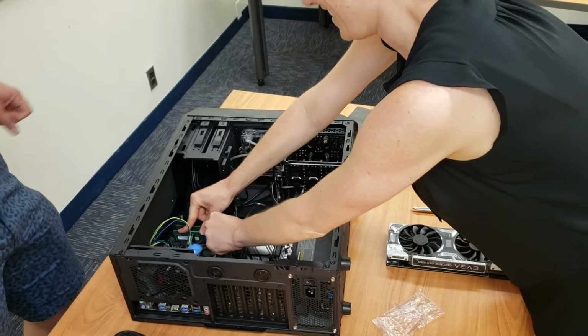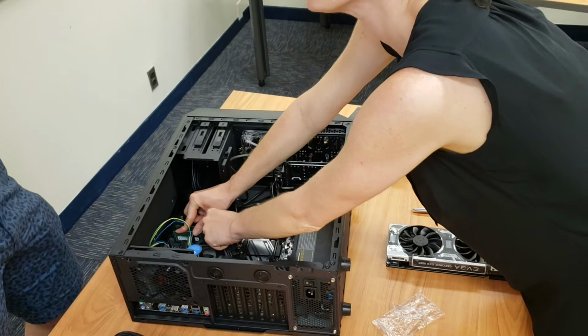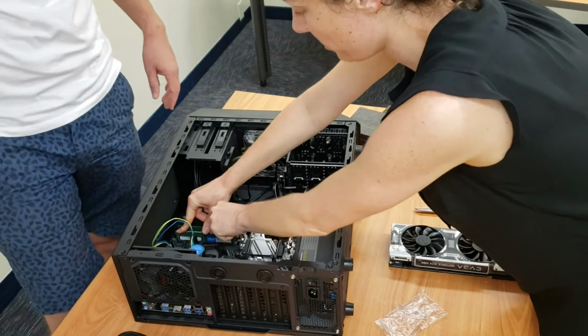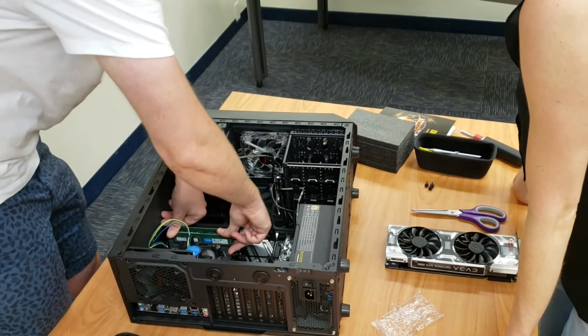Yeah, it's normal. That's a normal feeling. I always have to do the same. Being terrified of cracking the motherboard. Or the memory. You don't want to put crazy amounts of pressure on, but sometimes it helps to shift it or wiggle it a little, or it helps to push one side in first.